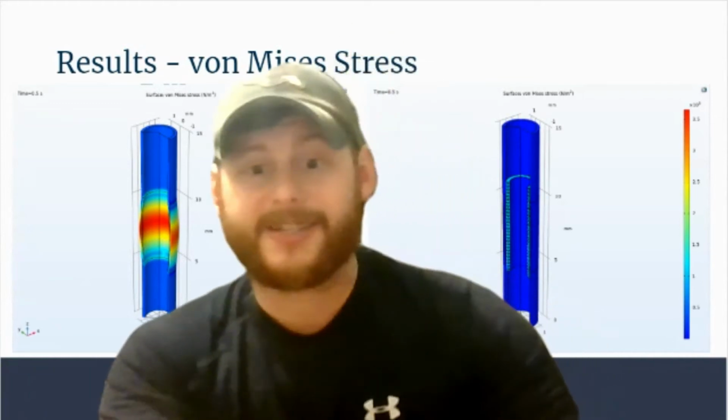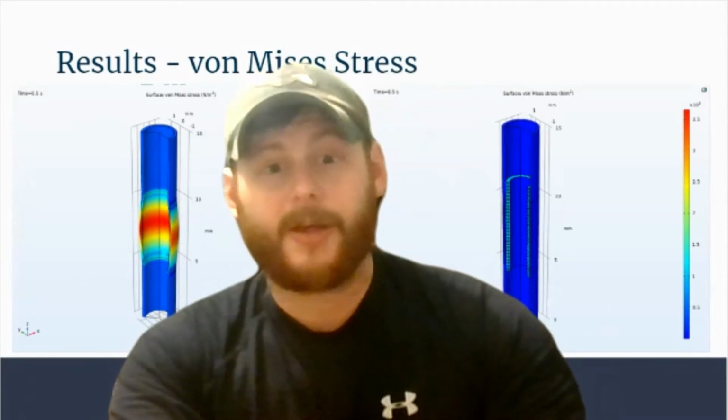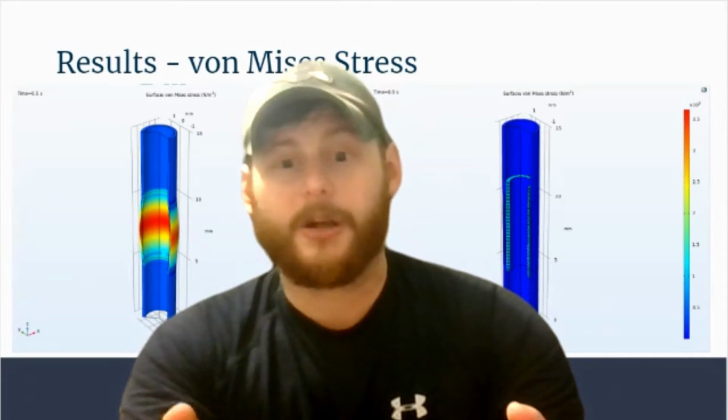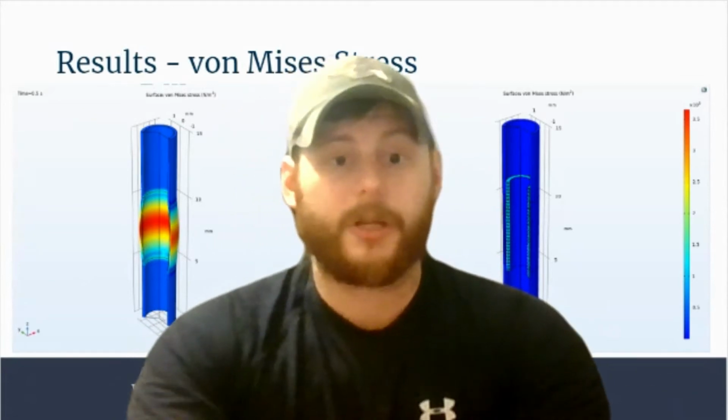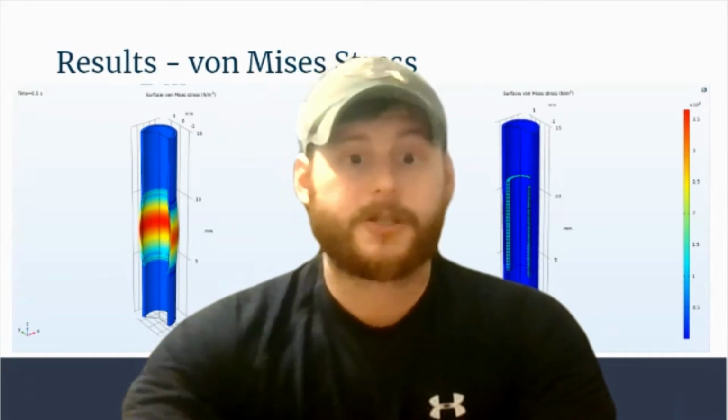And then we were able to add a stent in and see how that pressure was redirected through the stent and stop the artery from expanding, or the aneurysm from expanding at all. It was overall a pretty rewarding process. Overall, I thought the course was really great and I thought it was laid out really well.